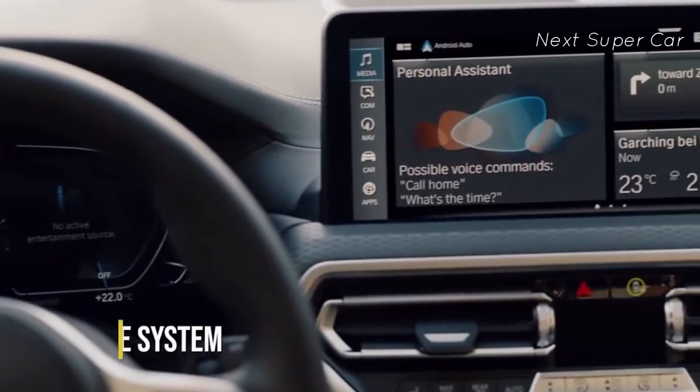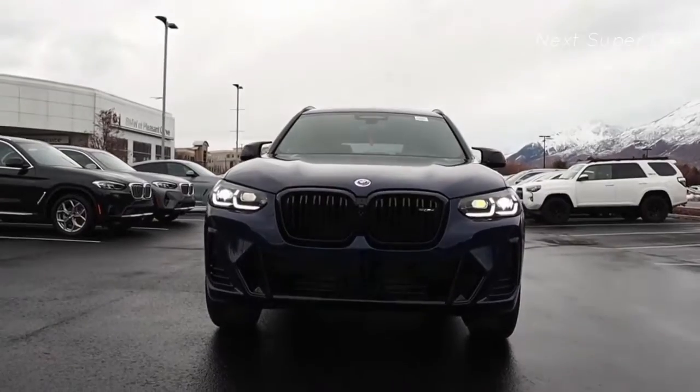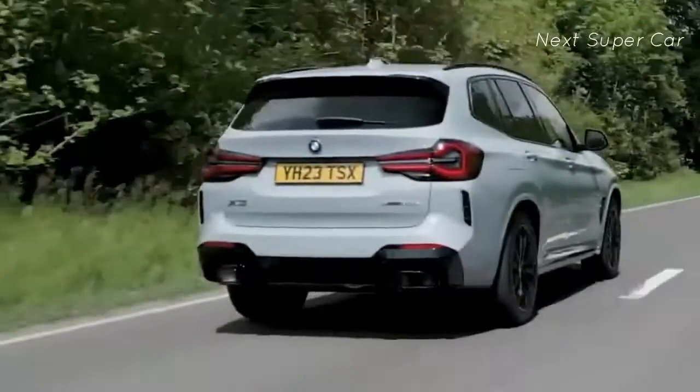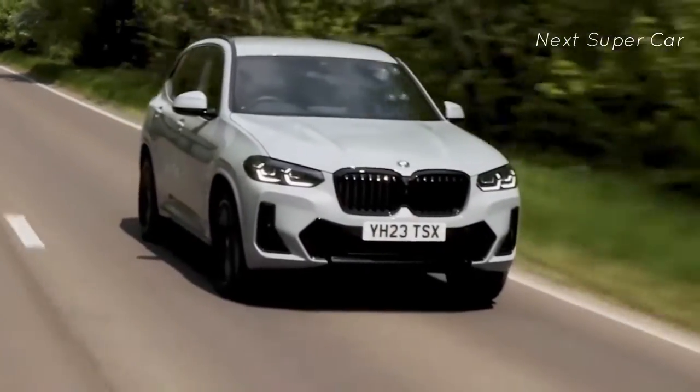Moreover, BMW's renowned iDrive system further enhances convenience. It enables effortless control over the vehicle's features, whether through voice commands or the iDrive controller. This hands-free approach ensures that you can focus on the road while still managing various audio functions with ease.